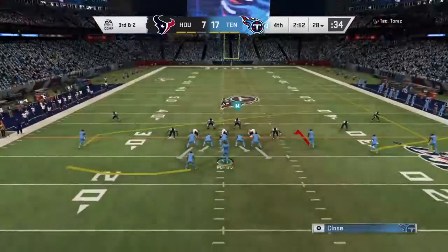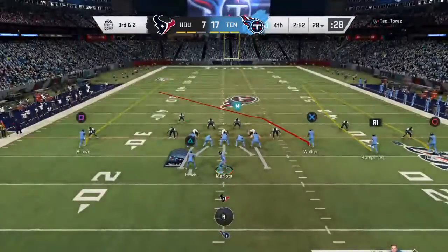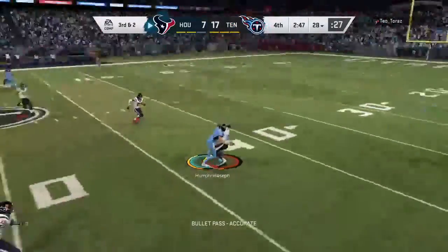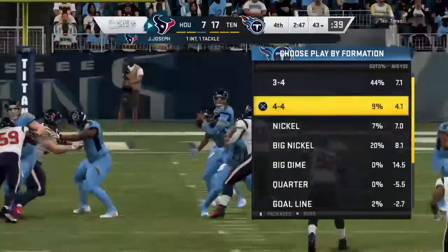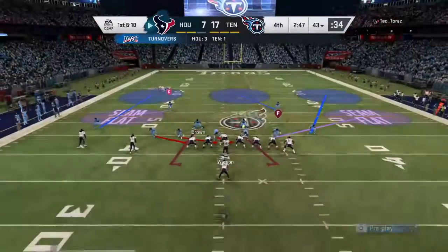The Titans on 3rd down. Just 1 for 5 to this point. Here it's 3rd and 2. To throw is Mariota. He'll rifle this one deep right. And intercepted. Maybe the turning point they need. Picked off right around the 43. And the possession is theirs at their own 43-yard line.